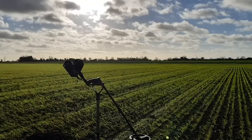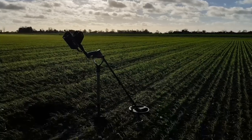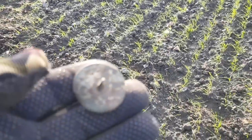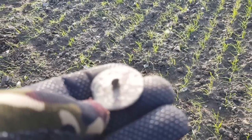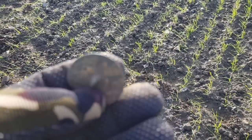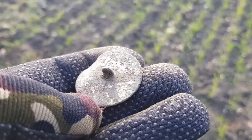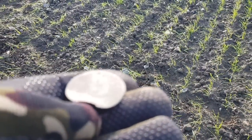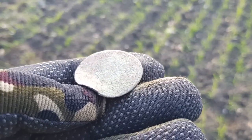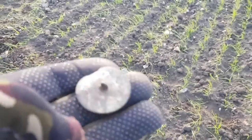Now, folks, I just had a find down here, and yet again it's a very, very big button. Now, this could very well pass my big button last week or a couple of weeks ago, whenever it was. And this one actually has been gold gilded as well. You can see it on the back. Of course, it's gone off the front. I can't see any pattern on the front of this at the moment, but that's huge.